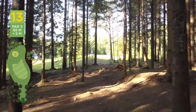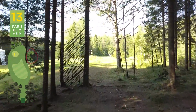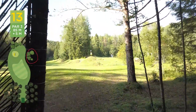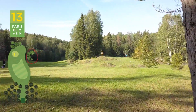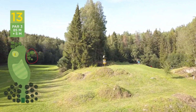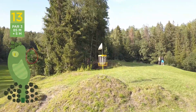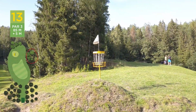Hole 13, par 3, 85 meters. A nice straight shot. They've got the lattice work there to make sure nobody gets lucky on that left side. You've got a really high elevated pin here, especially from that left side putting. You're really going uphill. A little bit of raised ground behind the basket as well though, so playing this a little deep, not the worst thing in the world.